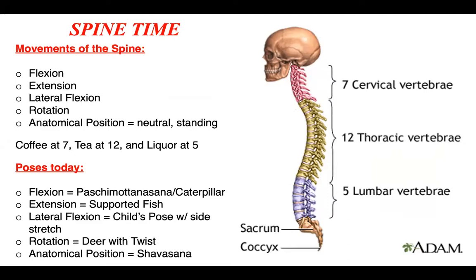Flexion is when the spine goes forward and rounds down, but flexion means forward. Extension would be going backwards, extending the spine, including the head. Lateral flexion is when you do a side bend, opening up one side, bringing the shoulder and the hip closer together on the other. Rotation is a twist, and then anatomical position is your neutral standing spine. It's not necessarily a movement, but it's a state of the spine that we're in quite a bit.